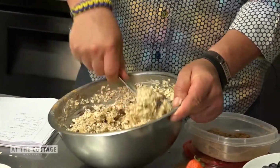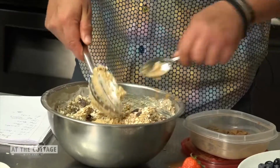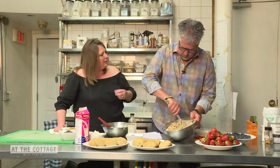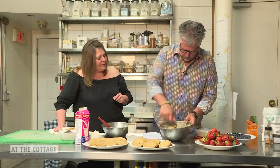Perfect. And you just want to make sure that everything is moistened and mixed together. If you haven't made a lot of cookies before, you don't want that dry texture, because otherwise it's not going to adhere to the rest of the cookie. We're almost there. Perfect. So you're just going to get that all mixed together.